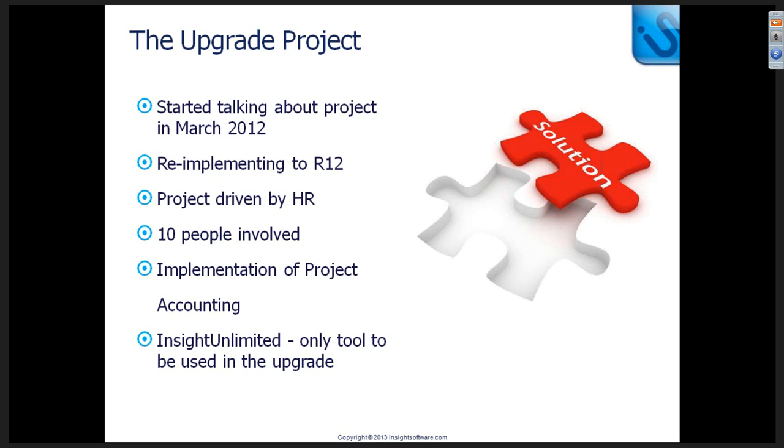Initially, the project was actually driven by HR because they felt they wanted to move away from R11, but initially they were going to go solo. We were going to follow. Then we decided actually finance wanted to join on this journey. So 10 people were mobilised, split sort of 50-50 with business process owners and subject matter experts. And we'd also decided to implement a new module to us, the project accounting module.